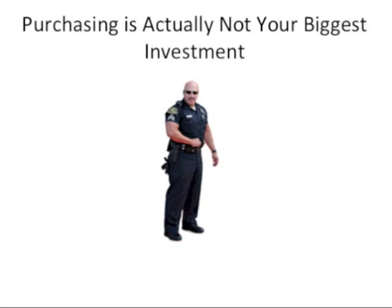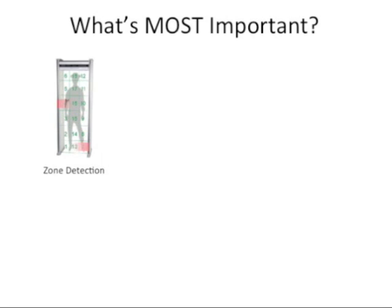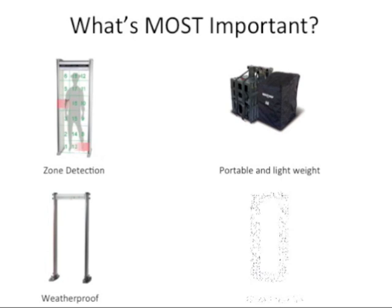Now, some of the first questions you need to ask yourself is, what features are most important when it comes to metal detectors? Do you want something with great zone detection capabilities? Do you need something that is portable and lightweight? Do you need a weatherproof detector that you can use outside? How sensitive do you need the detector to be? Are your targets really small or large? These are just a few key factors you need to consider when shopping for a metal detector.